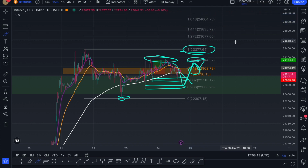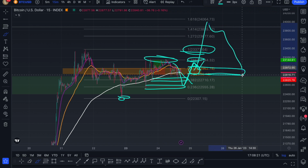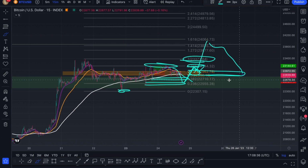But yeah, other than that, if we were to ever meet these price targets, you need to hold above 22,300. So if you fell back to 22,800, my apologies, even if we hit 24k and come back to 22,800, so quite a big drop, about 1.2k, 1.1k, as long as you hold above this golden pocket, you can actually continue to 25k. We'll see how this plays out over the next few days.